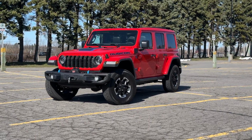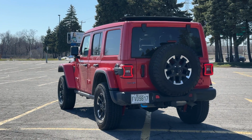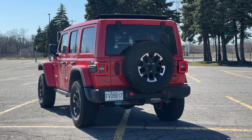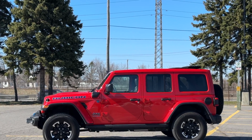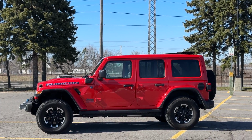I like the fact that you can see the hinges for things, that it's very noticeable that the doors can come off. I love the red color. I love the blue accents. I like that on the hood I have active vents and stuff like that. Road noise is going to be a thing. Massive tires on the outside of this thing as well.